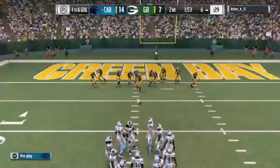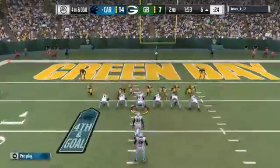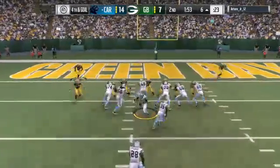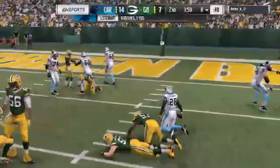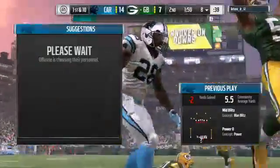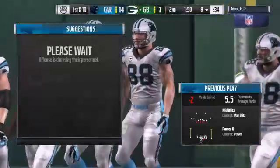A field goal would make it a 2-score game, but they're going to go aggressive. They're going to try this thing on 4th and goal. They're going to run. This is Stewart. And this is going to result in losing yardage. They're driven back to the 8-yard line. And Green Bay getting ready to go as they take the field.